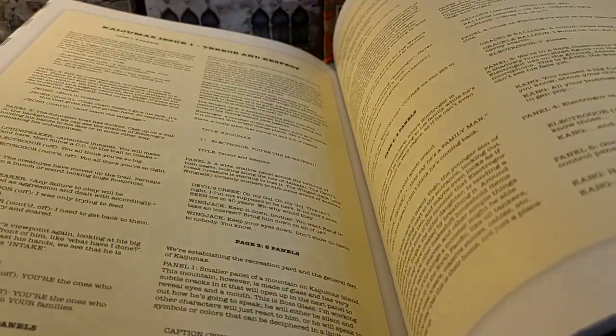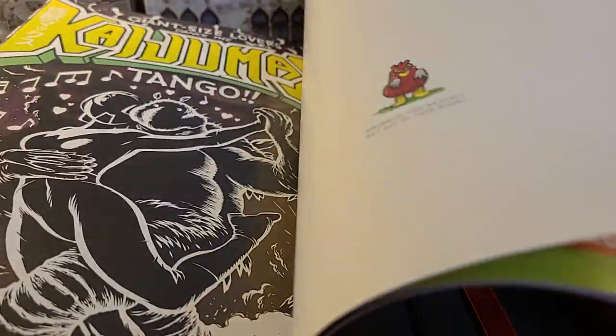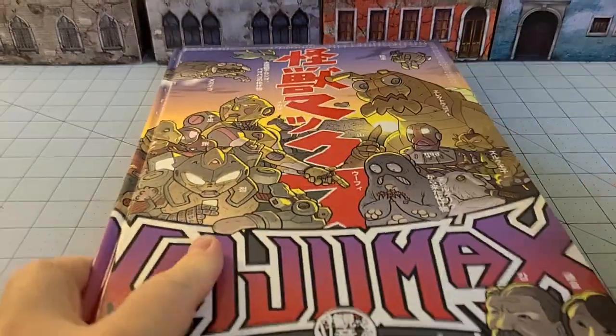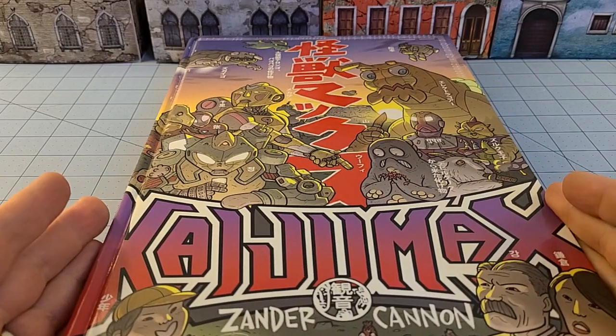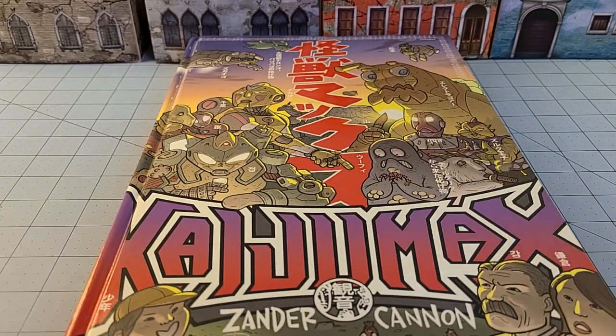We get a bunch of early background stuff. We've got a bunch of script pages. We've got a huge cover gallery. I mean, you can't go wrong. Fun times to be had by all. If you dig kaiju, dig prison stories, dig something totally off the beaten path of regular everyday American comics, I gotta give this one a big ol' huge thumbs up and a recommendation.